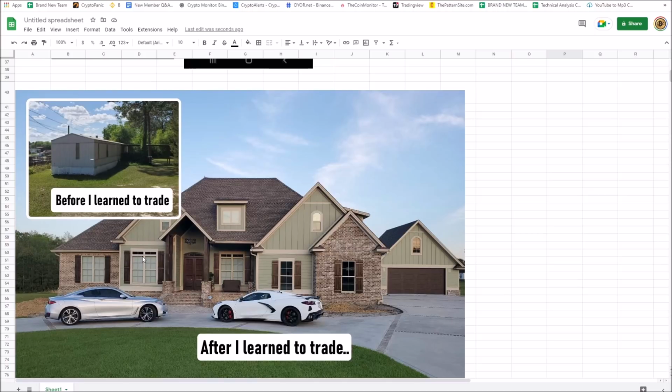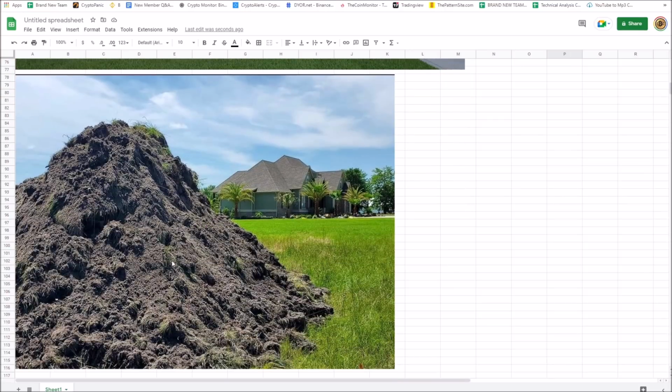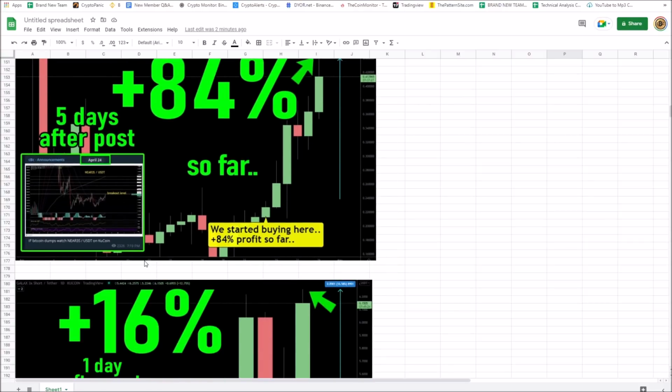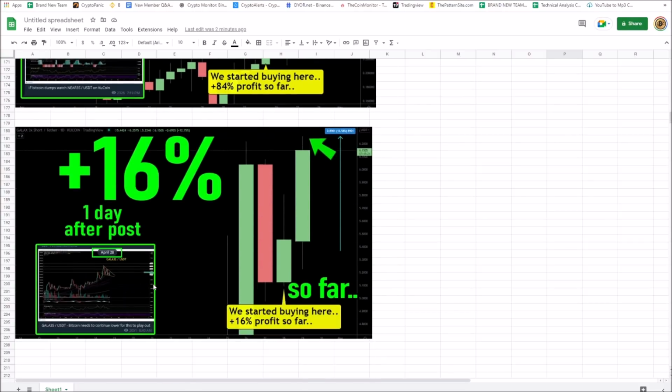And I can teach you all of this. Today, I'm super excited. We broke ground on a pond. So again, you see I got some nice palm trees planted around the house, and they've been killing these short ideas like crazy. Trading the market both ways is where it's at.